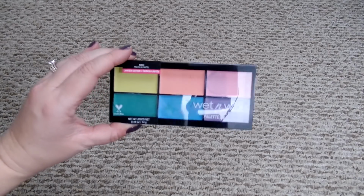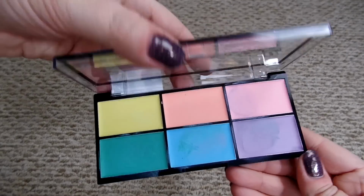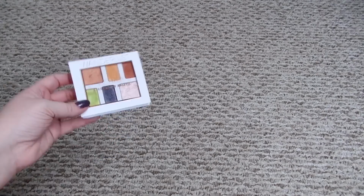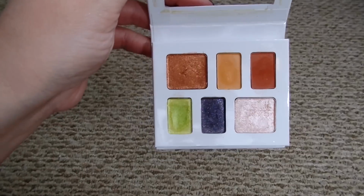This is one of the palettes from last year's, this is the pastel palette. It's like the creams that they did with their Halloween stuff. I checked it, the formula's still working, so I'm hanging on to it in case I need to do any kind of pastel painted look. This is the Wanderlust eyeshadow palette. This is the Austin one. Mine is still broken, but this is what it looks like.